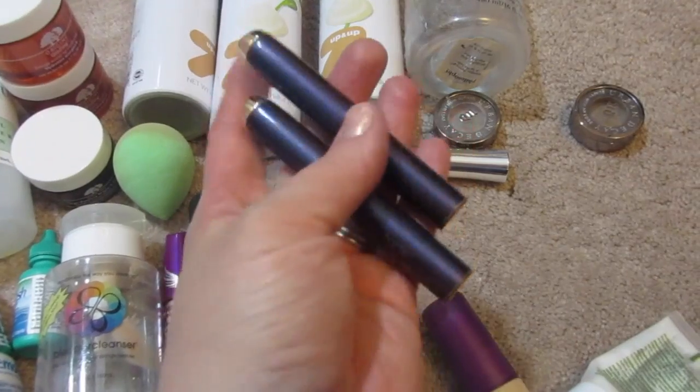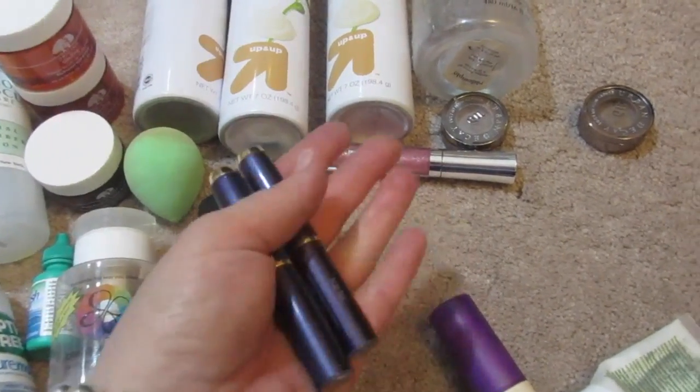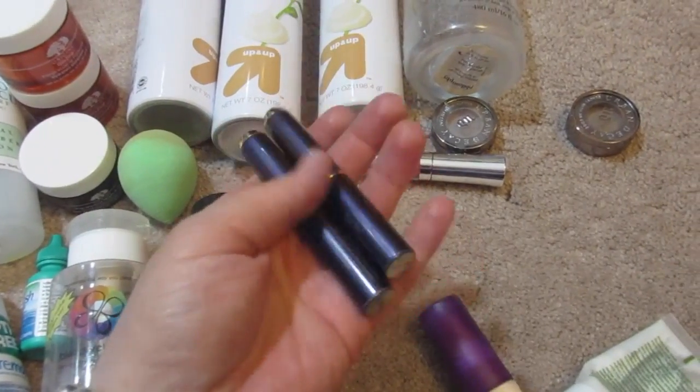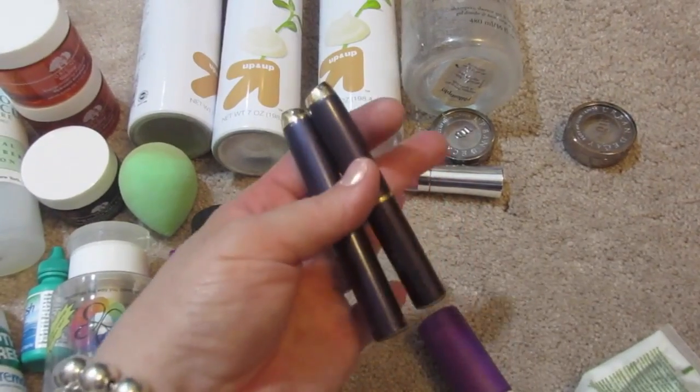These are both in Fair Light. However, the L'Oreal, I'm going to buy that more in bulk, I think, to have them on hand in my purse and everywhere like that. And it works almost just as well as these. These are a little bit more blendable, but I do like my Tarte concealers.